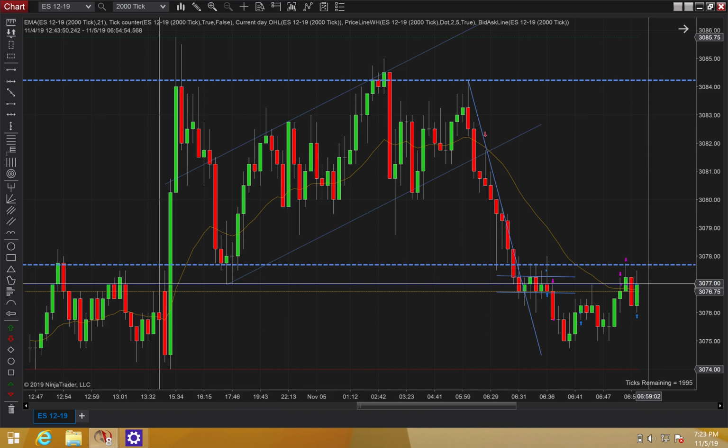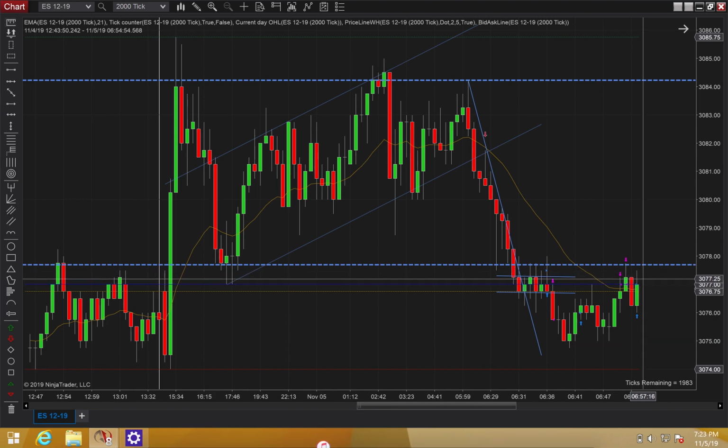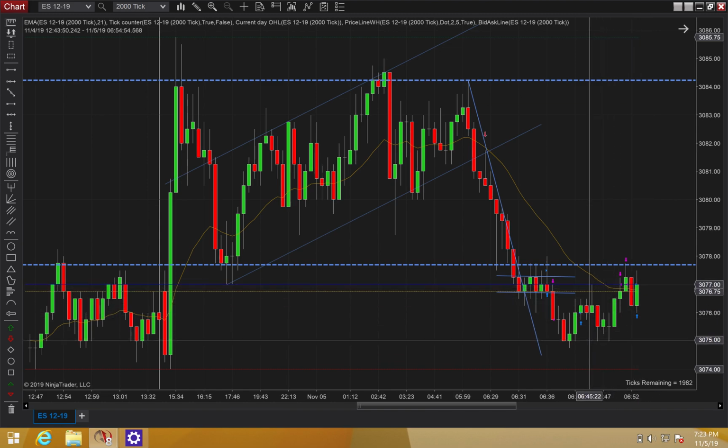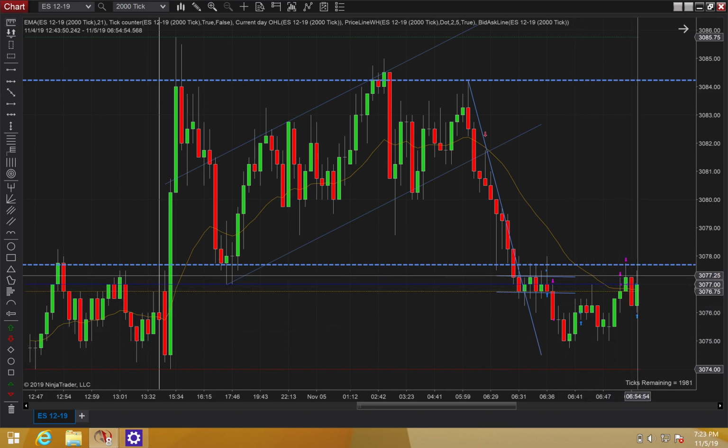I like doing that because otherwise I would have entered on the open of the red bar or one tick above there. So I would expose myself to almost three more ticks of risk when the bar doesn't even end up staying above this red bar. So at least here I'm able to control the risk of this trade, even if it is, I wouldn't say early, but the setup isn't that great.